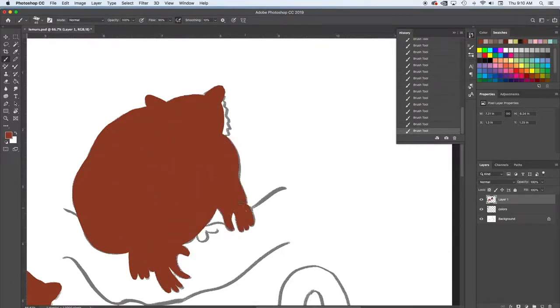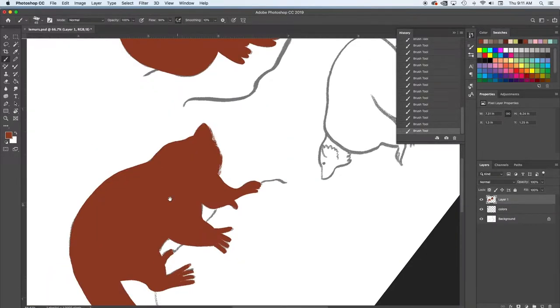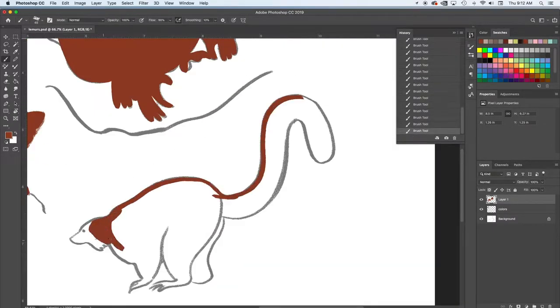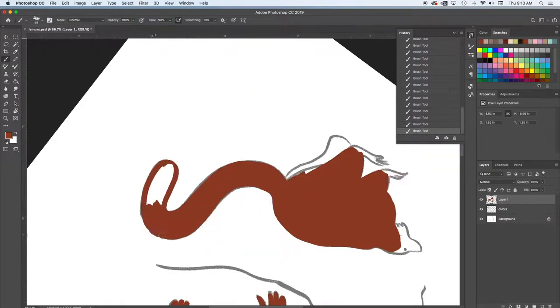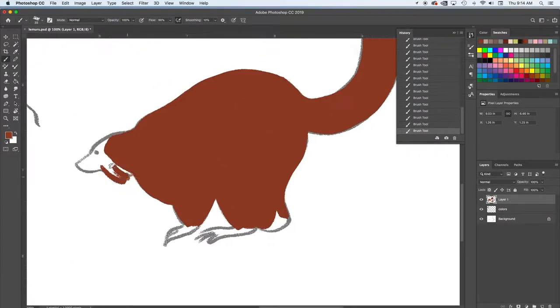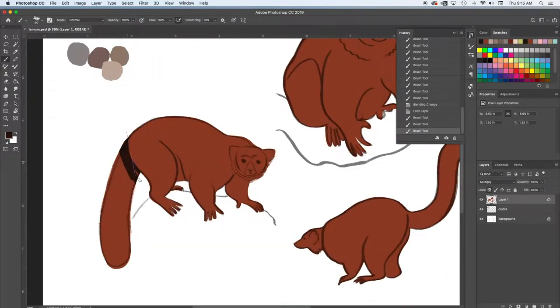So these are pretty quick, took me probably 20 or 30 minutes. I'm just doing my typical process of coloring flats, locking the layers, and then coloring in with texture and other details.